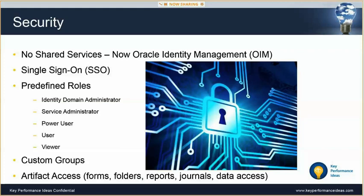Lastly, within security, we have access for artifacts within the system, like forms and folders, reports and journals, and specific data access points. So again, I may have rights to view the actuals, but I can go in and modify the budget or forecast data if needed.